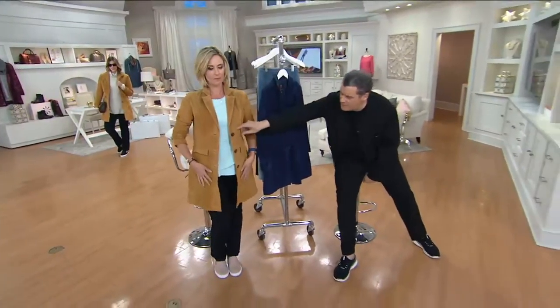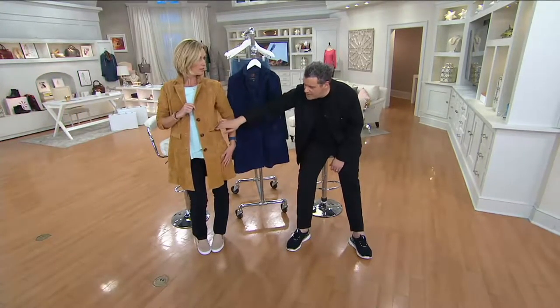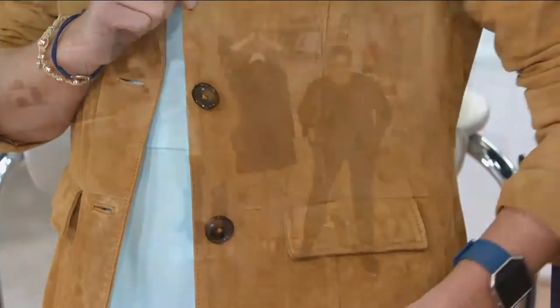Absolutely. Look at the wonderful faux horn buttons, the little horn-esque buttons. Yeah, they're great. And the beautiful little kind of 1960s cut. Oh, forget it. It's so great. Just feel it. You want to just kind of pinch yourself when you have it on. I love this coat. It's great.